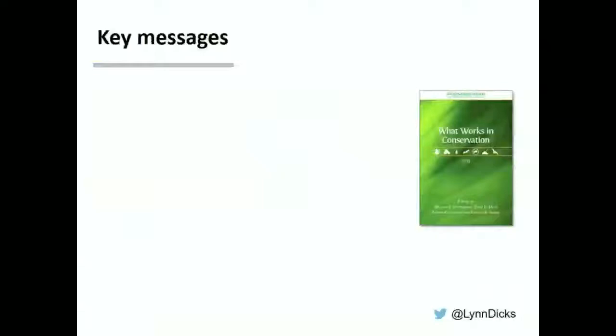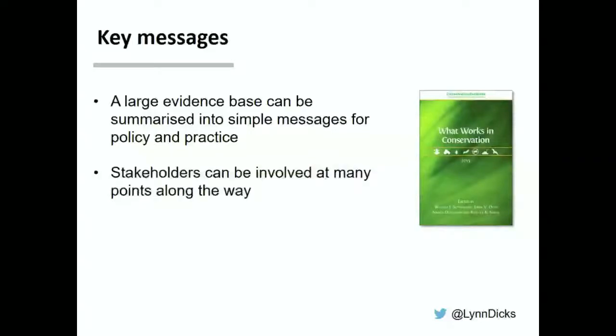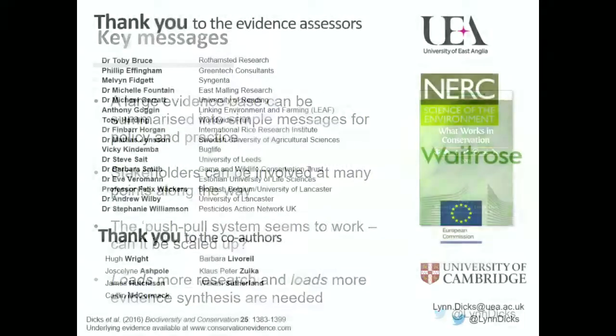So just to summarise everything I've said, I hope I've shown that a large evidence base can be summarised into simple messages for policy and practice. You can involve stakeholders at many different points along the way. The push-pull system seems to work, so can it be scaled up? And the timeless message, there is loads more research and loads more evidence synthesis needed if we're to really move towards science-based sustainable agriculture.